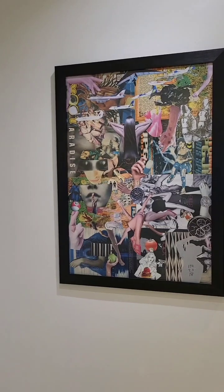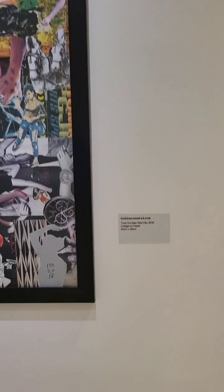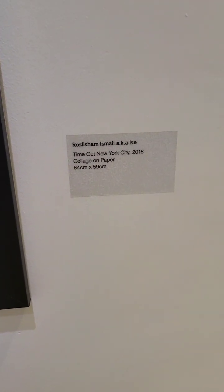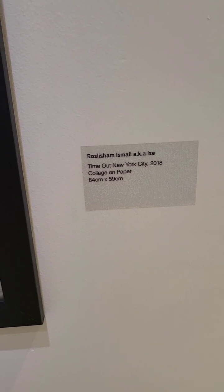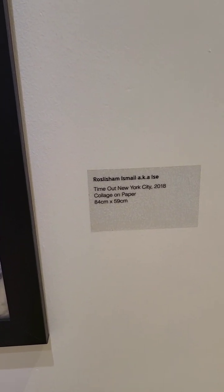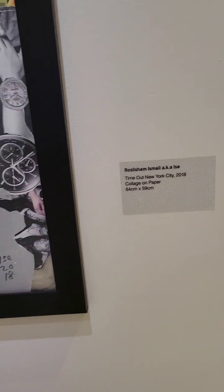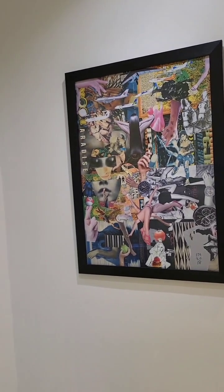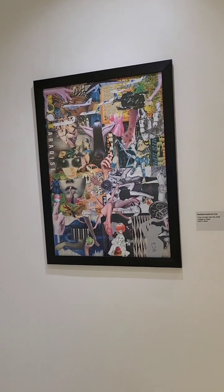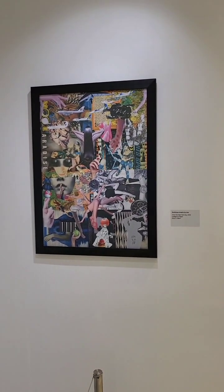Final piece to this floor is this one. It is titled Time Out of New York City, 2018, collage on paper, 84 centimeters by 59 centimeters. This is done by an artist named Rosishlam Ismail, aka Ice. What do you think, guys? Time Out of New York. Well, one day we shall get to see New York, and we will get to see whether we remember the time out of New York.